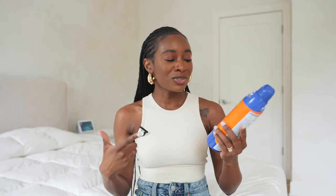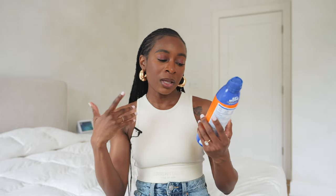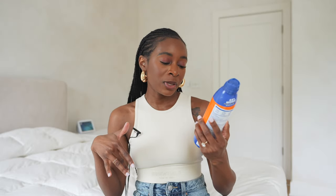And then for body sunscreen, this is my go-to. I have the family size of this because I don't play when it comes to my body sunscreen. This is the Banana Boat Sport Ultra 50 Plus Broad Spectrum SPF. So this one I really like because it is in a spray form. I know there are a lot of lotion sunscreens, oil sunscreens. I know Supergoop even has a really good oil sunscreen, but I personally just prefer to spray it on.